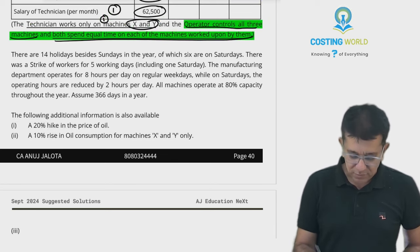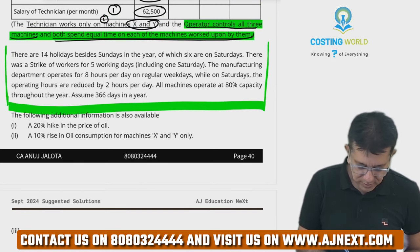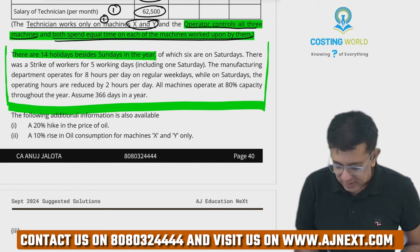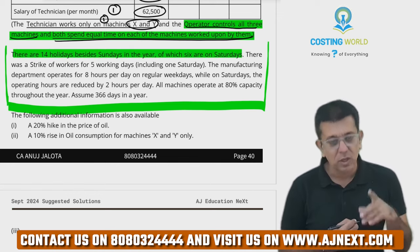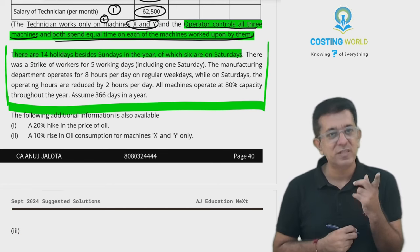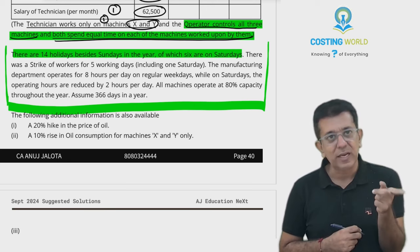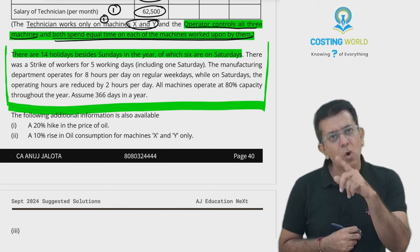See, from here till here, this entire thing. Listen. There are 14 holidays besides Sundays in a year, out of which 6 are on Saturday. In all, there are 14 holidays, out of which 6 are on Saturday. Means the remaining 8 are not on Saturday.